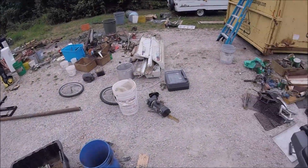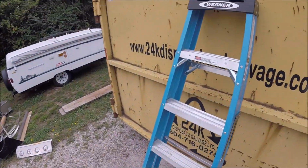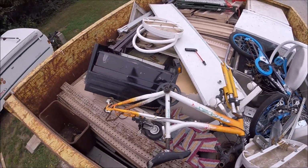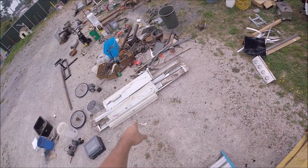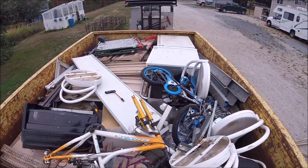Okay, so a really smoky day today. Really hard, bad air. So I think I'm gonna dump this now. I was gonna strip those things, but I don't really have any spots here, really.